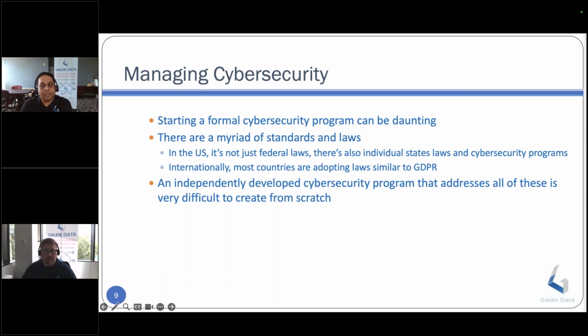Okay, so managing cybersecurity. Starting a formal cybersecurity program can be very daunting. It often becomes analysis paralysis.